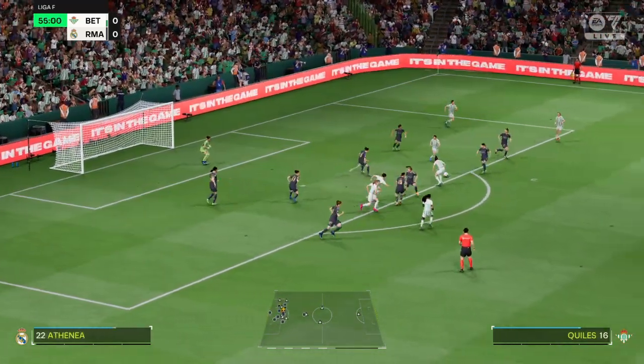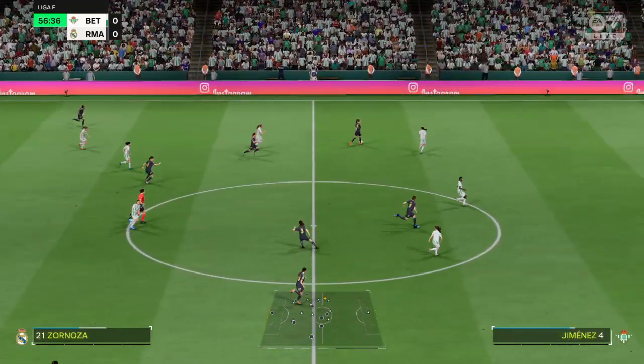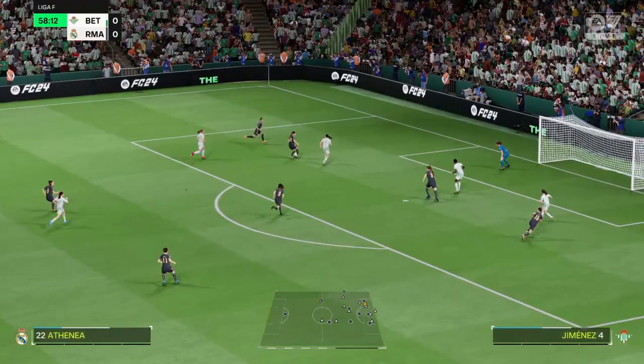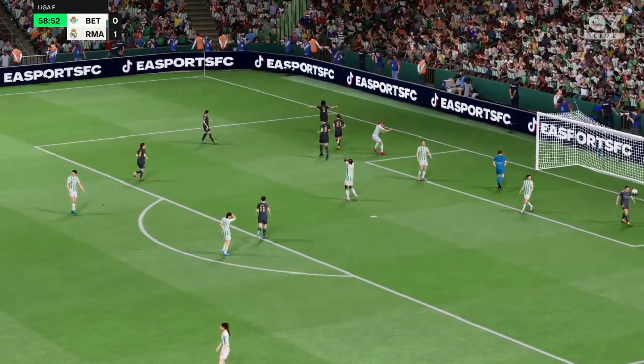Well, not the best free kick, straight into the wall. Trying to force a mistake. A chance now for a quick transition for the lead here. And on they go. Has to be. And it's there. They have a goal. And they have the lead.